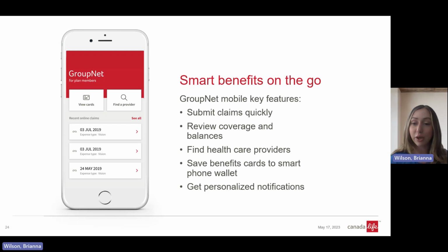You can submit claims like you normally would, view your coverage. You can use the Find a Healthcare Provider tool here as well. It will just use the GPS on your phone. And you can also set up personalized notifications. So if you want to get text messages or emails, whatever it may be, you can set up notifications so that you get an indication when your claim has been approved, when it's been paid out, those kinds of things. So you can personalize that to whatever preference you like.